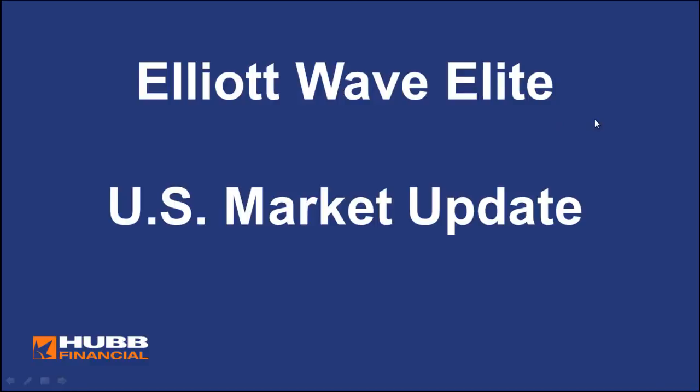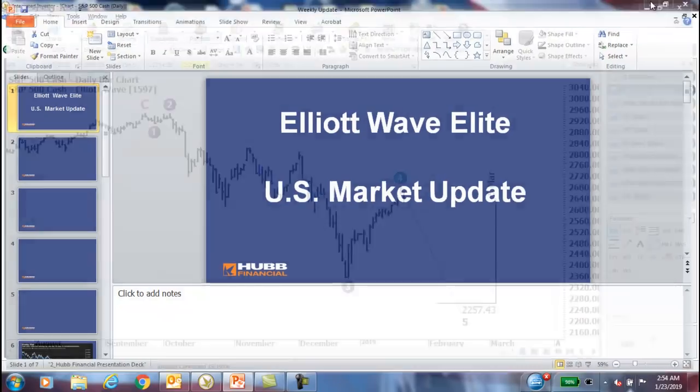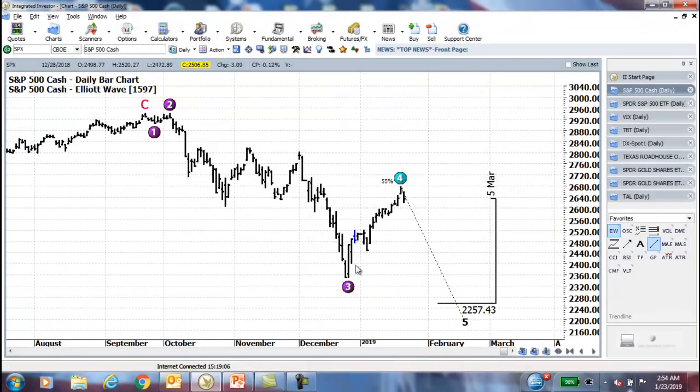Taking a look at the charts, you can see that the bounce from the lows of December 24th has continued. In fact, we have a very classic, perfectly shaped V-shaped bottom. I'm not a big fan of V-shaped bottoms, and that's because historically they tend not to hold. Usually we get a test.